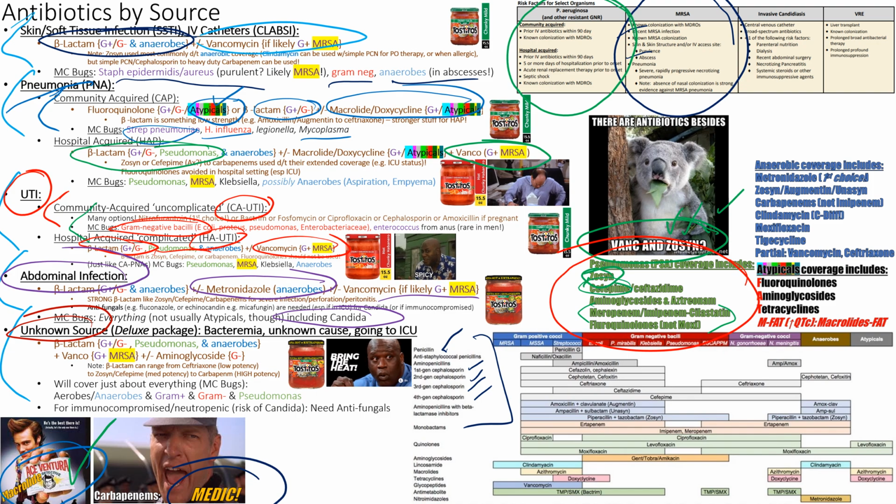Everything's negative. What the heck's going on? But right in front of you, they are super sick, right? They're on 2 pressors, and they are not waking up at all. So that's when we go to unknown source. Don't know what it is. It's not pneumonia. It's not UTI. It's not a skin infection. Therefore, we're going to hit them with the strongest stuff, right?